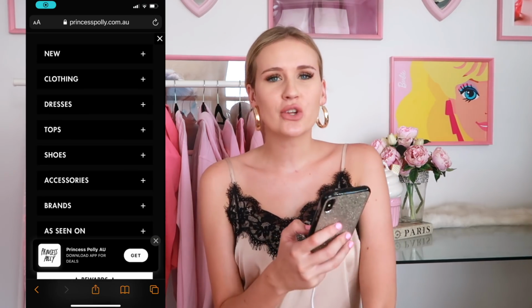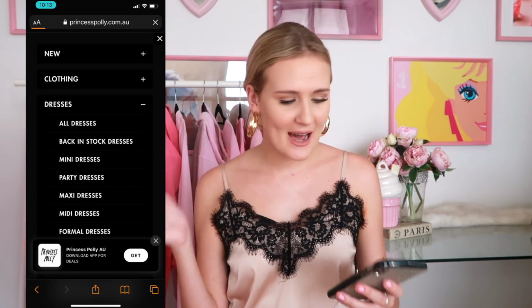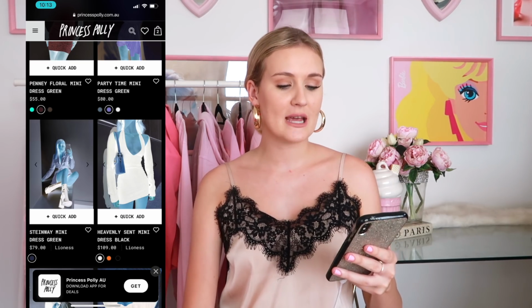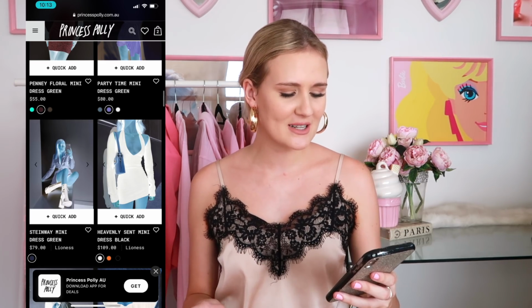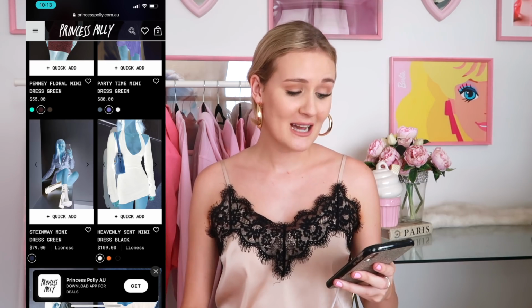Okay, so we're just gonna look through dresses now. Let's go into party dresses because it's me. I love party dresses. Oh, I love that. I absolutely love this design where it's got the halter neck and then it's got the sleeves. It is so incredibly trendy. Am I cheating though, because it says here that it comes in black, like it says the color. I wish it didn't say that. And it's from a nice brand, Lioness.